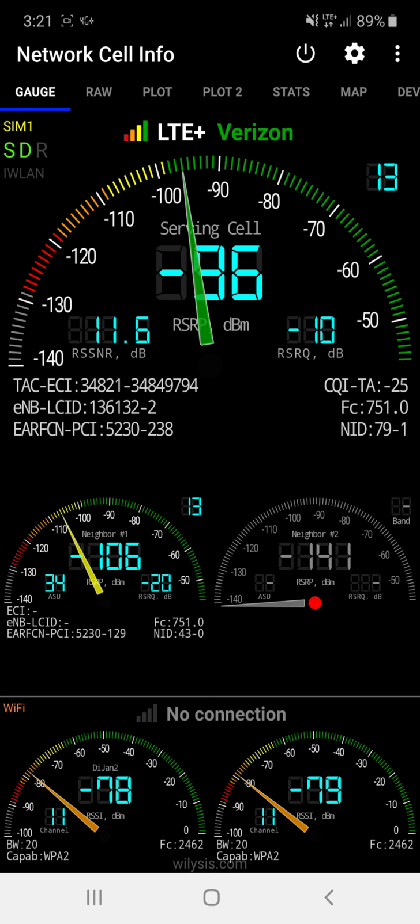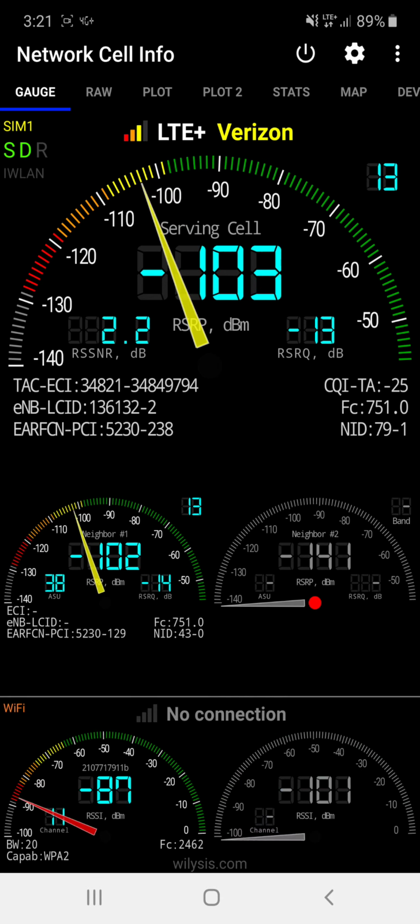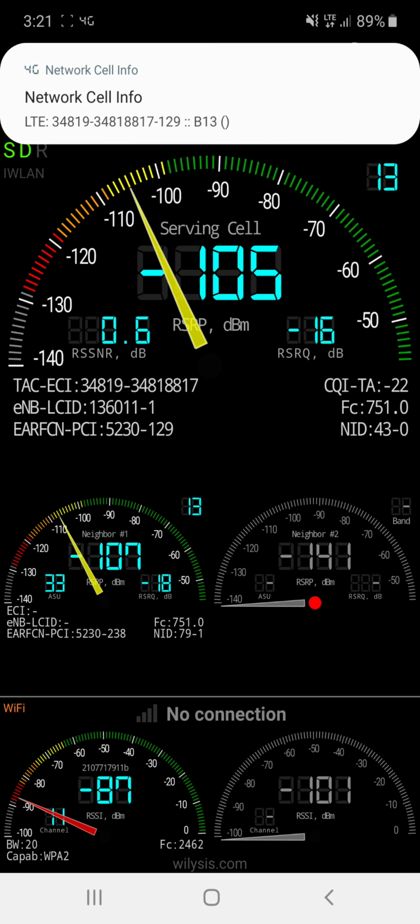T-Mobile would have gone out already. Where I'm at right now, I don't know. Maybe you guys can find what the TAC ECI is. I'm kind of showing you guys how the bands are changing, and then the decibels are going down. That means the signal's getting better, not worse.